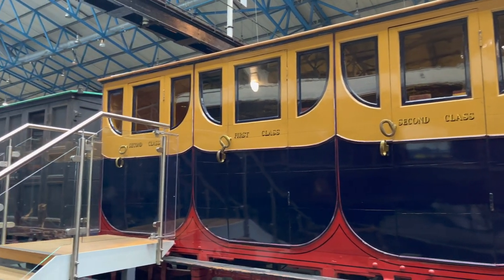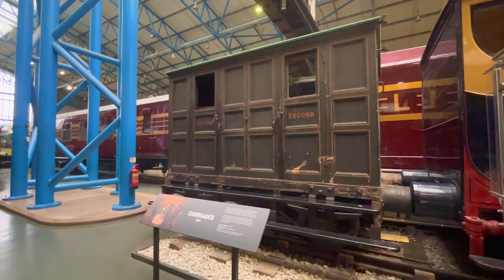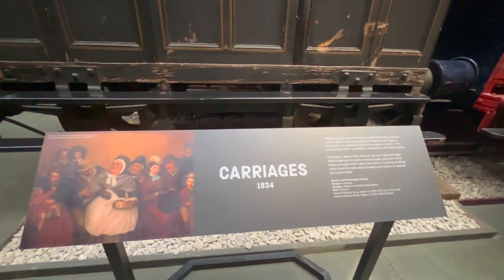In the early days of railways, second-class carriages occasionally lacked window glass, and some third-class carriages lacked seats altogether. Traveling could be quite uncomfortable and crowded, especially on special excursion trains.